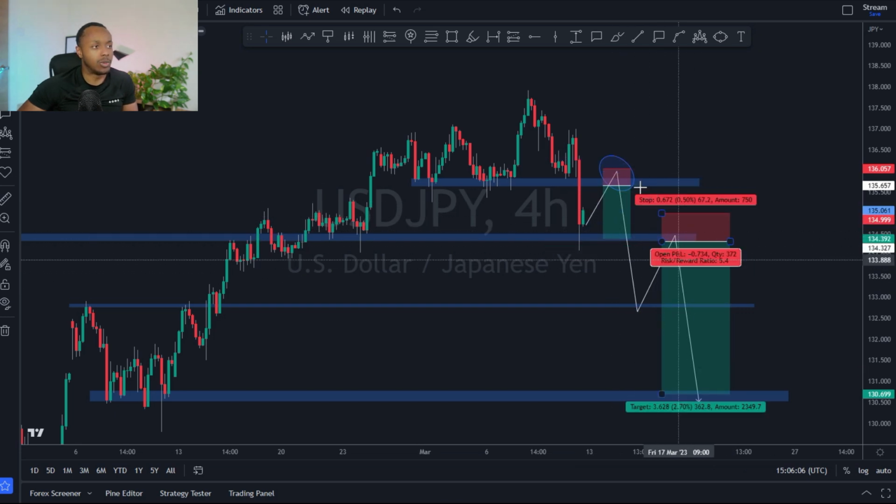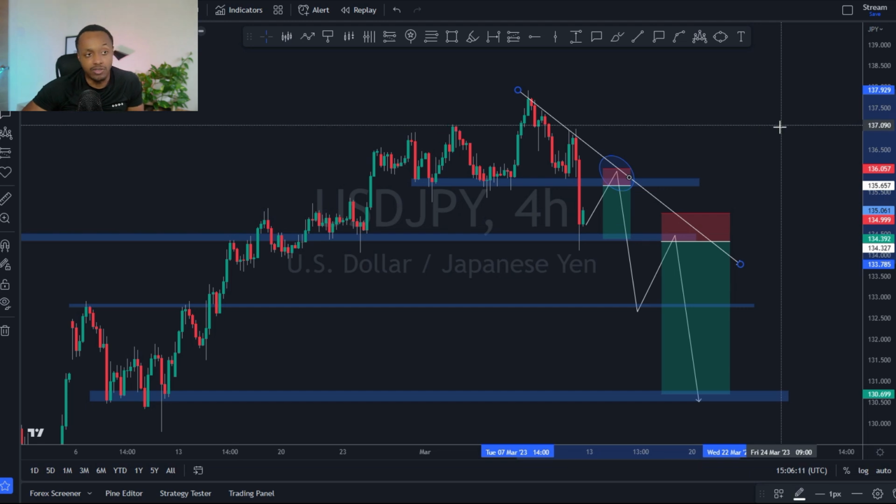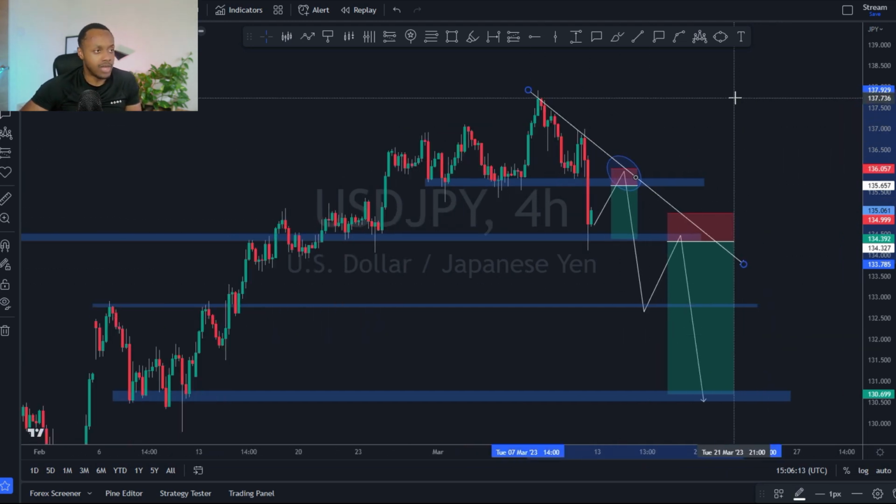But specifically for me, I'll be waiting for some more lower highs to print and see if you can catch a lower high somewhere around 134.500 for some sells. So that's my outlook going into next week for USD JPY.